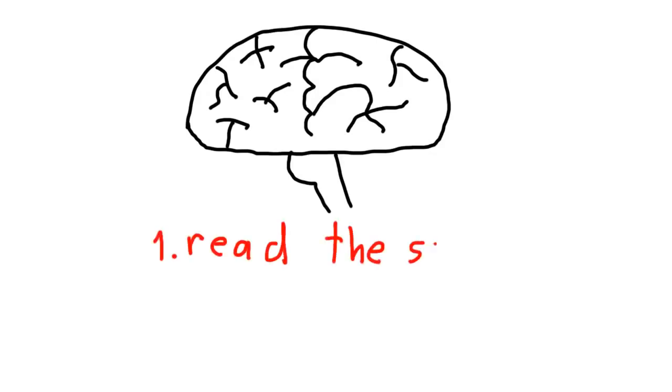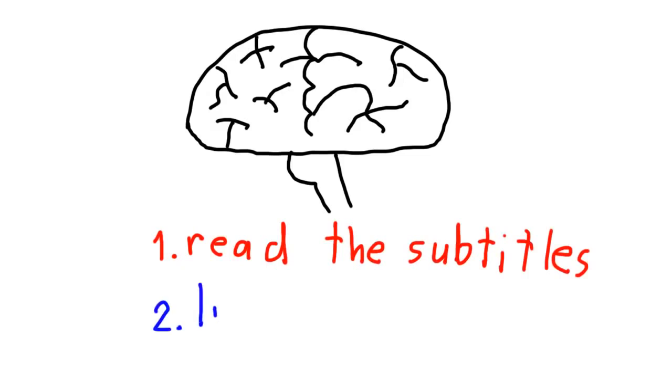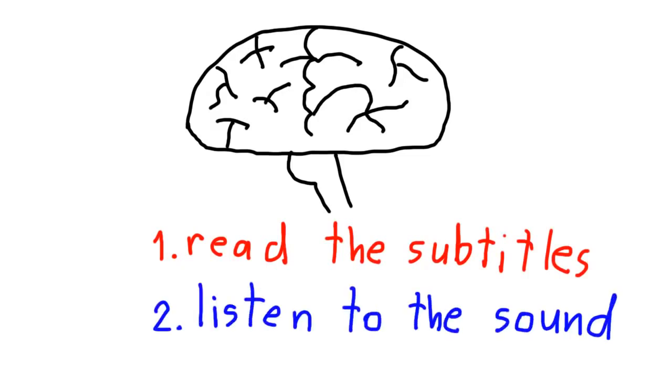The first option is to focus on reading the subtitles. The second option is to focus on listening to the sound. Now I have a question for you. Which option do you think your brain will choose? Reading or listening? Well, the answer is obvious. Your brain is going to focus on reading the subtitles. Why? Because it's much easier.